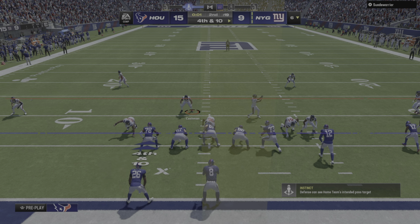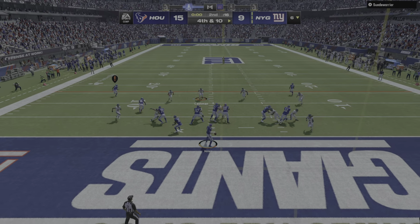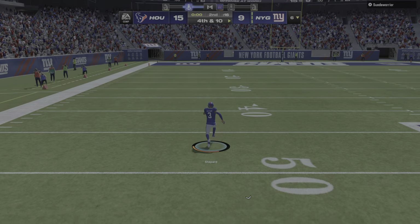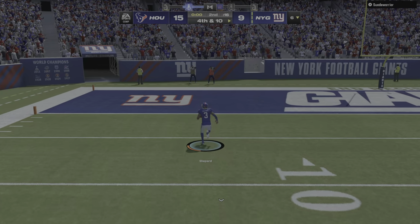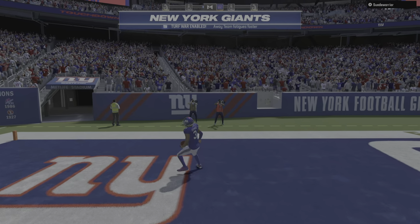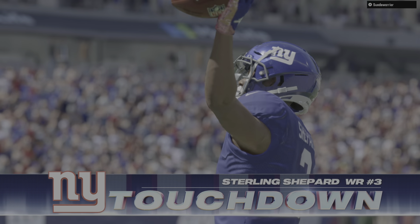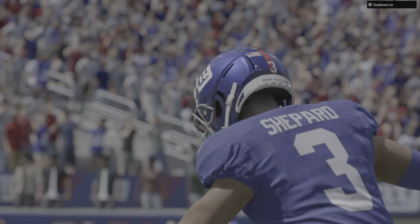In motion, Slayton. A final shot before break. Jones. He's got his target. That's complete. Now he's free at the 35. He may go. Sterling Shepard. And he's in for the touchdown on the final play of the first half. The prayer is answered. How did they get that done?